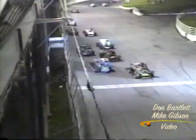Meanwhile, the leader, Otto Sitterly, brings him down with the white flag showing. Down here in the front straightaway, 1979 on the clocks. Dean Hogue, look at Ray Graham. Ray Graham charging up and around the outside, and he is up to the number 3 position. He went to the rear halfway down through the race, and boy, he made a big comeback.